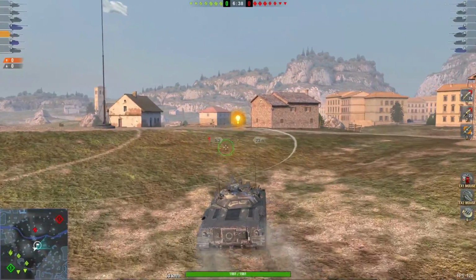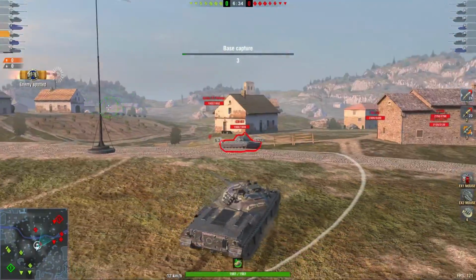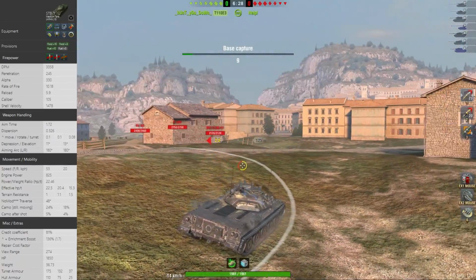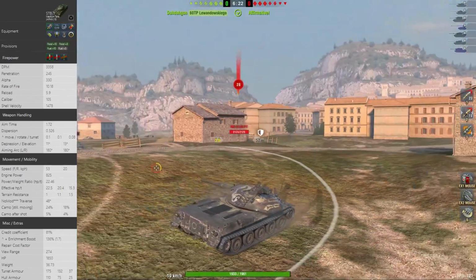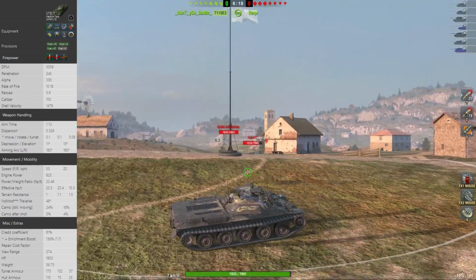Now, the main reason to get the STB is obviously the STB itself, because it does have best-in-class gun depression. It does have a very good gun. It also has excellent turret armor, but more on that later. It also has not the best of accuracies. That's kind of the one big weakness of this vehicle. The dispersion's kind of shite at 0.32 for a medium tank. Battle weight ratio is 22.